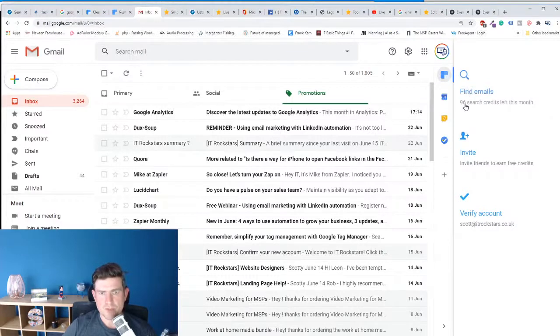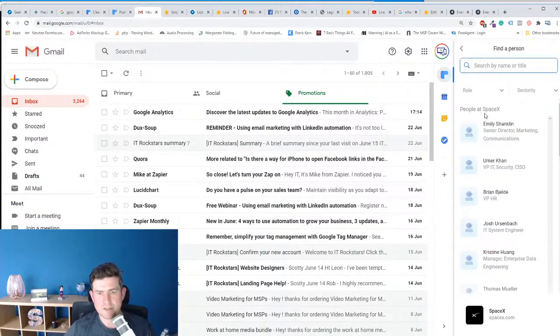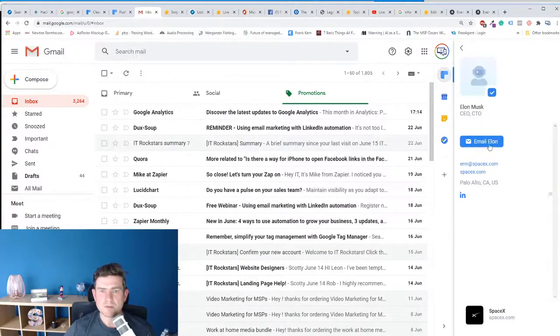You get 100 searches per month as part of this. It allows you to put a domain name in, and from that domain name, you can pretty much identify any person within a company. So in this example, I'm going to show you SpaceX.com. We all know SpaceX. And it shows me here all of the employees within SpaceX. I can go by role, so I can go into role and look who we've got here, Elon Musk. This guy must work for SpaceX. He happens to be the CEO, so I want to sell Elon some IT services. Let's get his email address. Click there, and there we go. We've got Elon's email address.